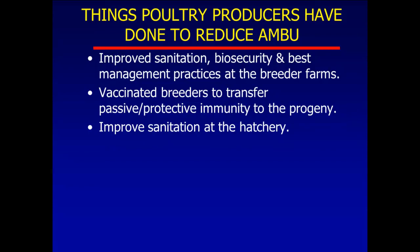We also have improved sanitation at the hatchery. Many companies now have stopped using mass administration of antimicrobials at day of age or in ovo. Some still do, but the trend is clear that there is a lot less usage of antimicrobials at the hatchery, which means they have to really improve the sanitation and cleanliness at all levels so that conditions are as clean as possible, so those baby poultry do not carry a heavy bacterial load when they arrive at the farm.